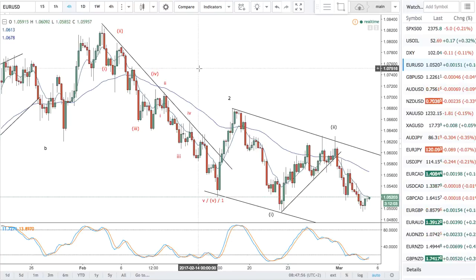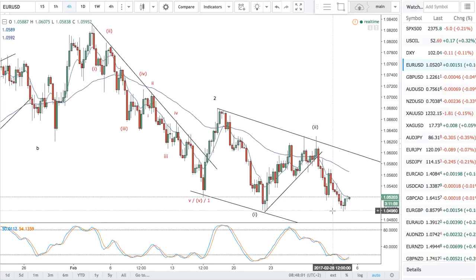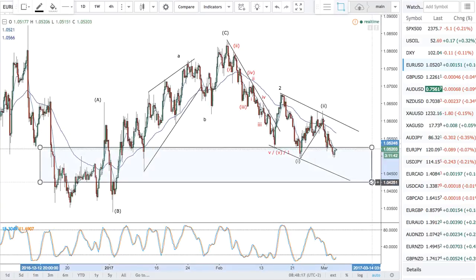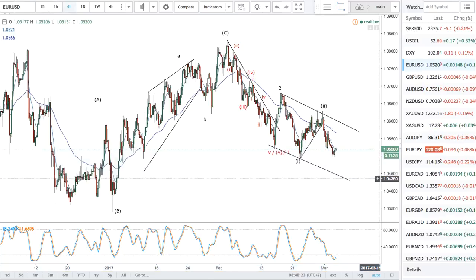There hasn't been a change in them. Euro dollar is still looking down. We have a few levels further down to look. There is some overlap here, so I'm not sure how to count this right now, but it is still looking down. There's a general area here, basically, where it should find some support to turn higher for a correction. So we'll see what happens, but for now, it's still bearish.